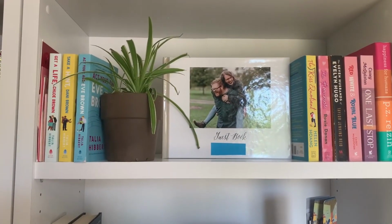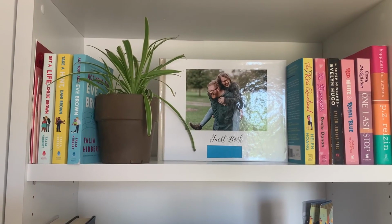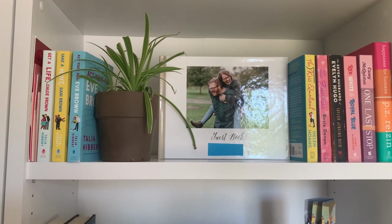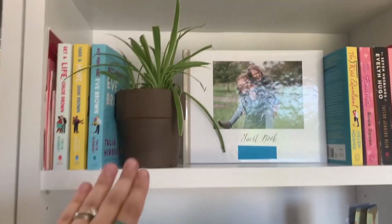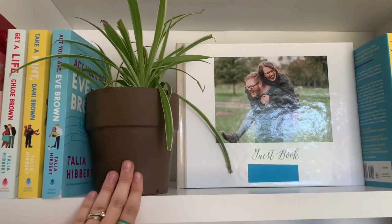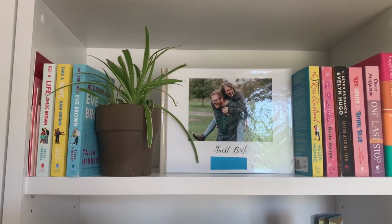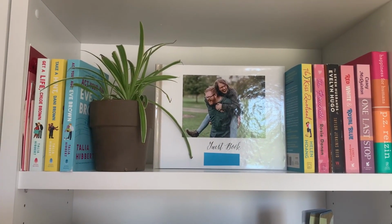This is my new romance shelf. Oh, isn't it cute? I'm really happy with it. So this plant had to be rescued from the grocery store. It looks pretty bad, but I'm hoping to resuscitate it.